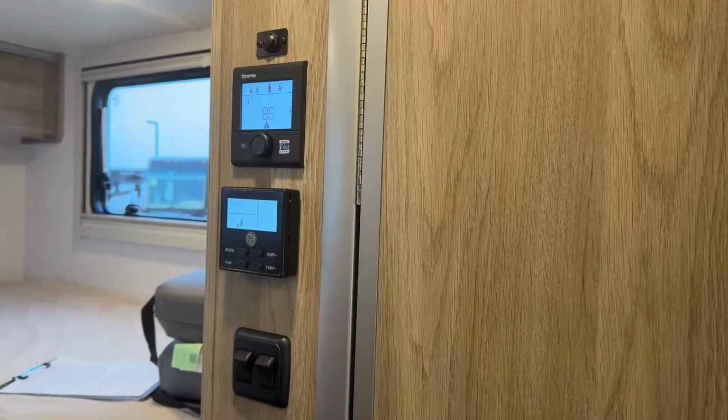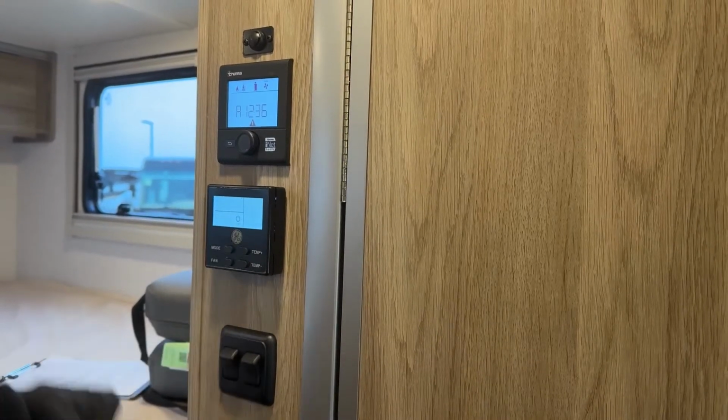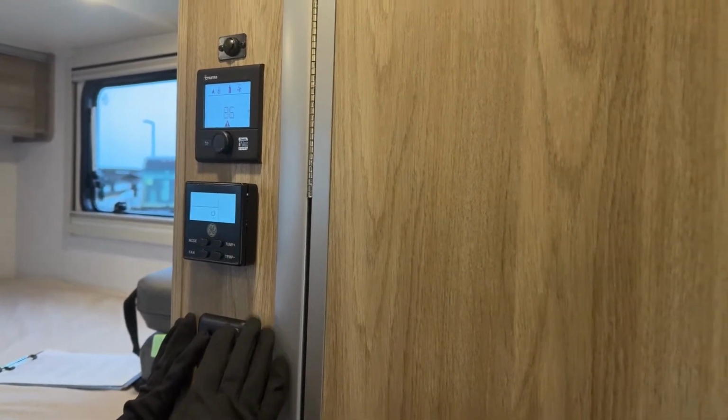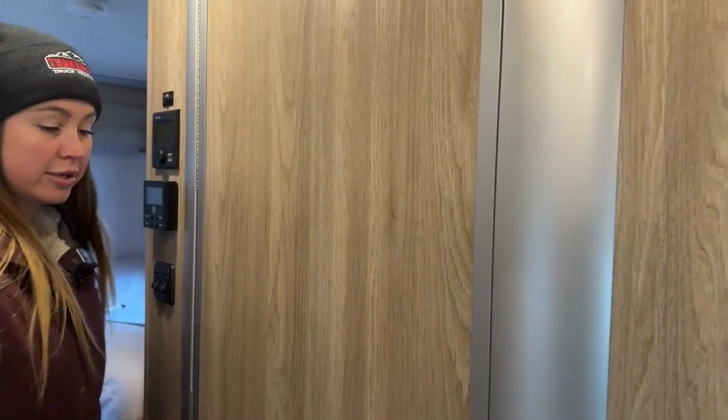And then you do have here for your AC where you can turn that on, set the fans and the temperature for that AC. These are just our light switches. One is going to be for that bathroom, so let's go ahead and turn that on.